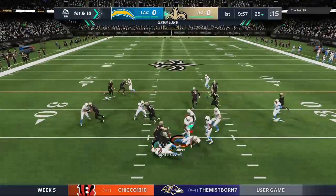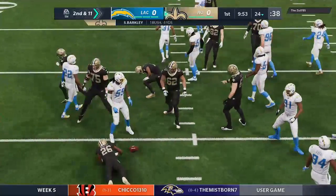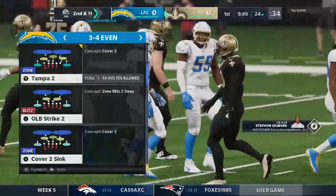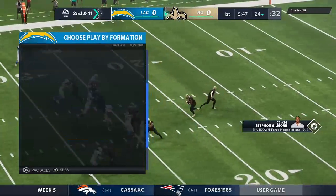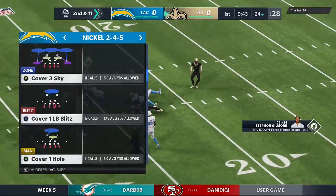First carry for the former Nittany Lion. This is Saquon Barkley. Well, I'm not quite sure how he got away from that first tackler, but he won't even be able to get it back to the line of scrimmage there as the defense rallies behind him. Officially, it's a 1-yard loss. That's going to bring up 2nd and 11.